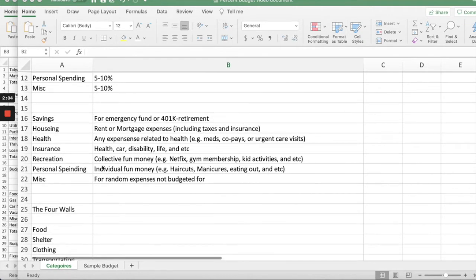And then last but not least is our miscellaneous budget. This is put at 5 to 10%. This is for everything else that hasn't been allocated for if you don't have something specifically put into your budget for it. So if there's a minor emergency, or if you have something happen to your car, like you need to change a tire, that's a little bit more significant than what would be allocated for your transportation budget. This is what we do with it.